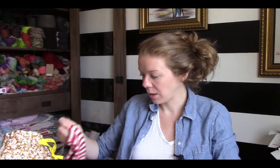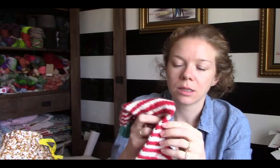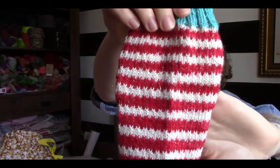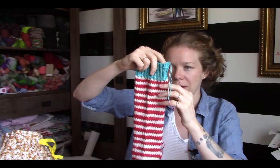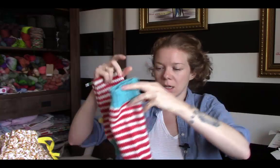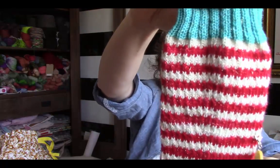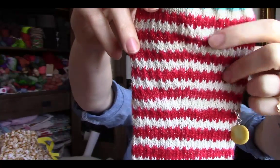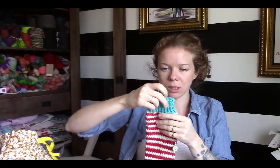I started with 60 stitches. These are toe up, and the Vanilla Bean is just this slip stitch pattern in between the color changes. And then I did some increases on the calf here, which on the first one I placed on the sides, and on the second one I placed them all on center back. I don't know if you're going to be able to see these, but they should be somewhere around here. And I did fewer increases.